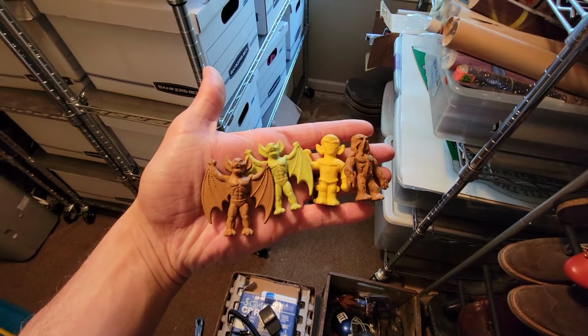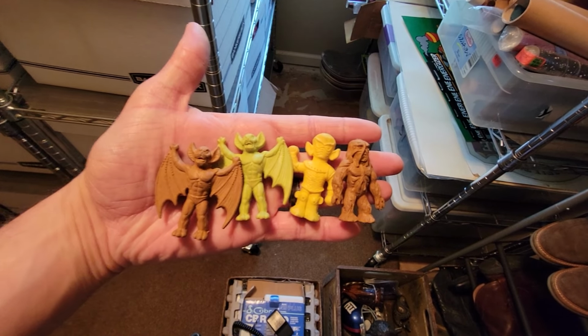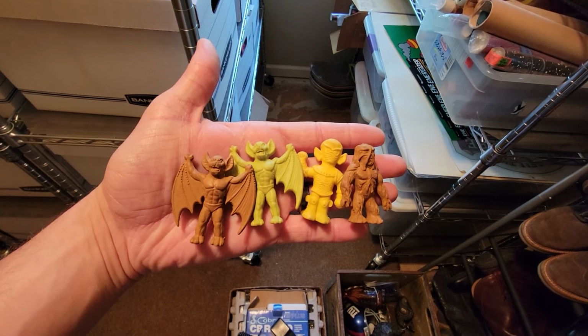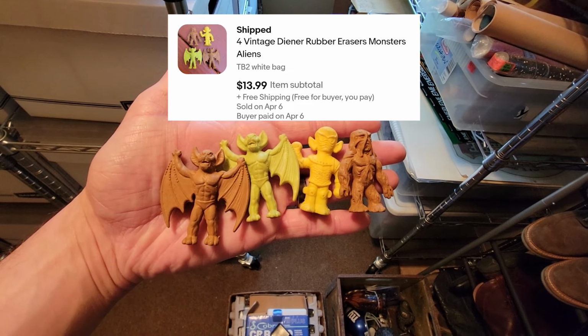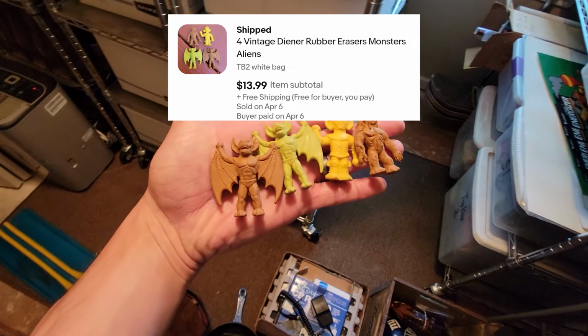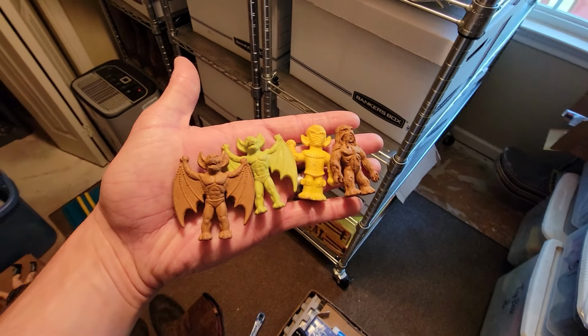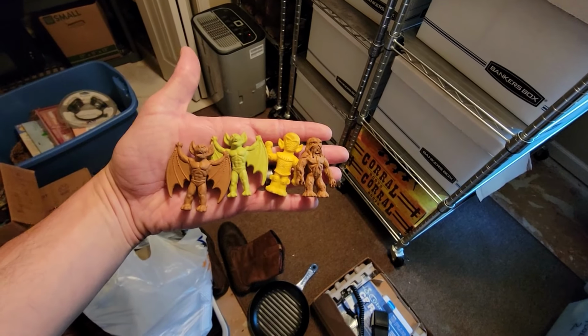All right, here we have 4 of these. I guess you call them denier. They're old vintage erasers. These are like the monsters and aliens. Pretty sought after. They sell kind of quick as long as you don't price them too high. This set of 4 only sold for, I think, like $13.99 maybe. Free shipping. We pulled these out of that box of toys, and this sale right here gives us our money back. So now everything else is just profit. Easy to miss these little guys, but they do sell.